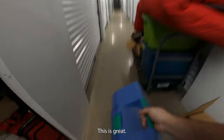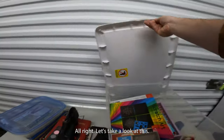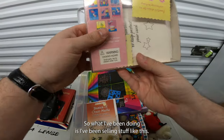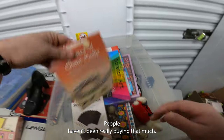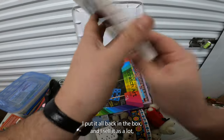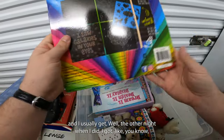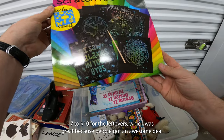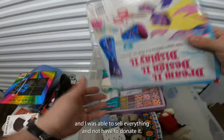Woo, this is great. We're gonna be selling lots of lots. All right, let's take a look at this. This stuff looks like it's all keepers. So what I've been doing is selling stuff like this, make your own card kit. People haven't been really buying that much. But the stuff that I'm not selling, I put it all back in the box and I sell it as a lot. The other night when I did it, I got like $7 to $10 for the leftovers, which was great because people got an awesome deal. And I was able to sell everything and not have to donate it.